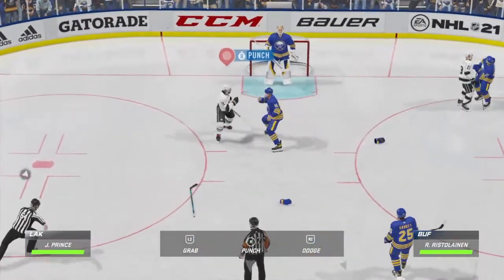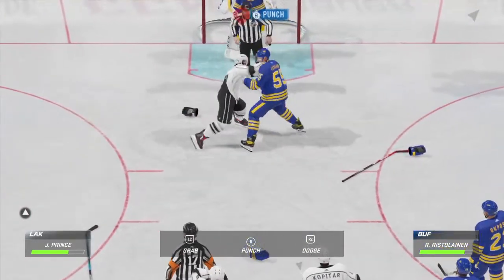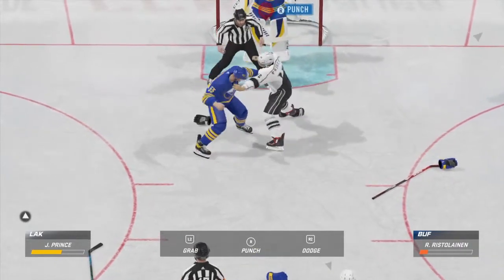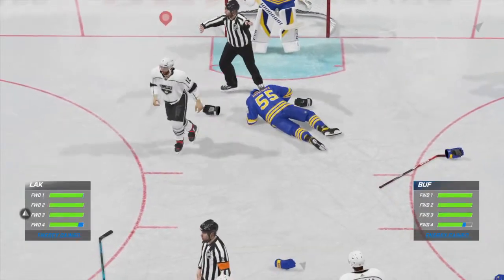We got a fight? You want this? And when you shoot it like this, you're going to get somebody to bark at you. Oh, and down. That's right. That's the end of that spirited bout.